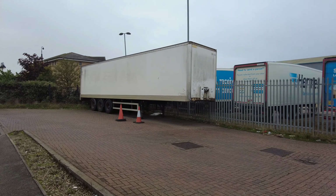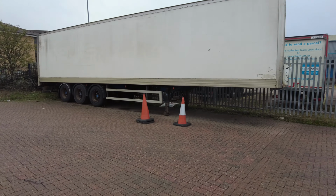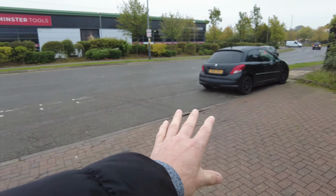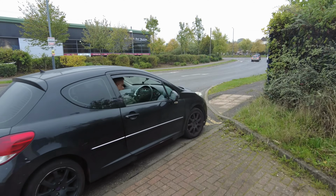An old trailer left there. Been coned off, if that's what they call it. 2 cones. Well, it's free, but that one's not being used. That's a double. But with it being an exit, would you really park your car like that just there? Oh, someone's in it.